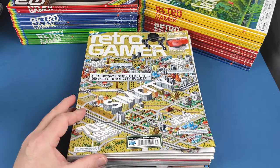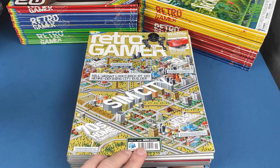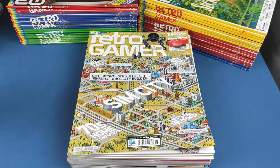SimCity, yeah, this is number 115. Who remembers SimCity? I enjoyed SimCity 2000. That was my favourite, and I played that one for a long, long time. Yeah, Will Wright, great coder back in the day.